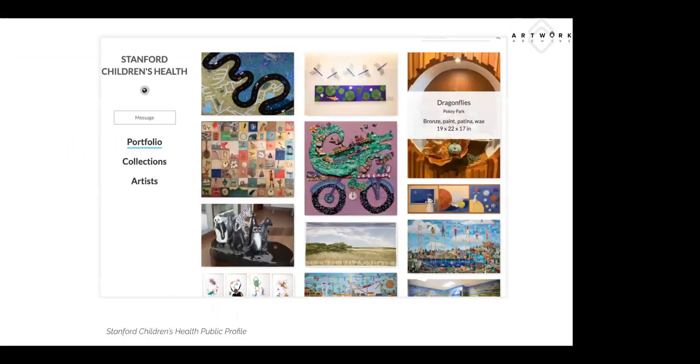And you mentioned Stanford. So here I just wanted to give an image. So here's Stanford Children's Health's public profile. And it shows the portfolio, the collections, the artists that are part of the portfolio. This is not an active page, it's just a screenshot, but if I were to scroll over each artwork, I would get the title, the artist name, the medium, the dimensions, which is really lovely. And you'll notice that there is this message button, and also within each piece, people can inquire and ask questions, so it drives engagement, which is really lovely.